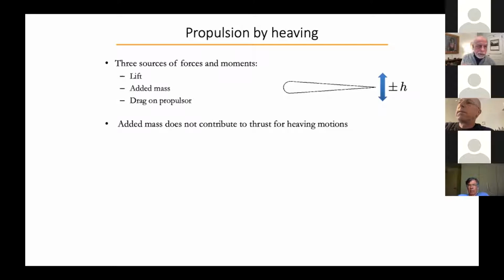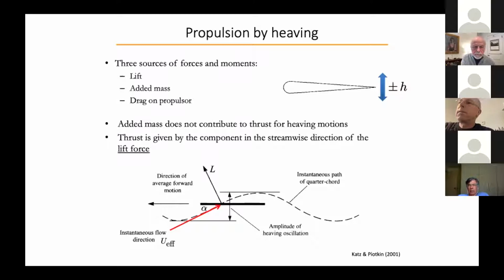And so in this case, all the forces, at least in this simple model, come from the heaving motion. And it's due to lift. As the plate is heaving in its motion and moving forward, we have an angle of attack that's generated, and that generates a lift force, and that lift force has a component in the direction of motion. So in this simple model, it's easy to associate propulsion by pitch with added mass and propulsion by heaving with the fluctuating lift force.